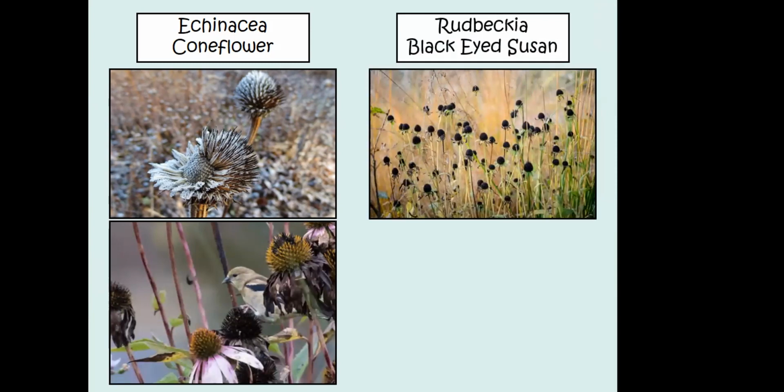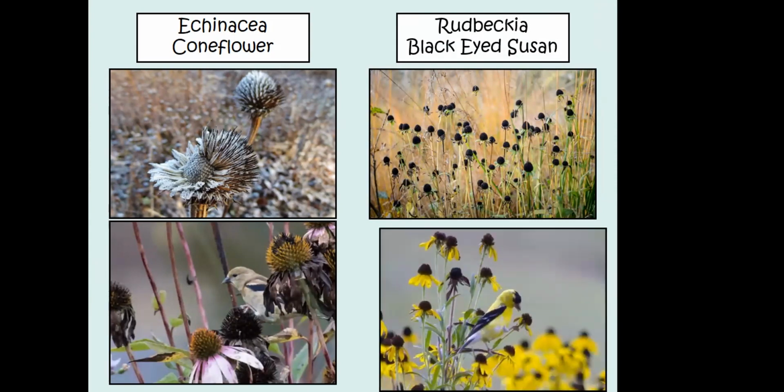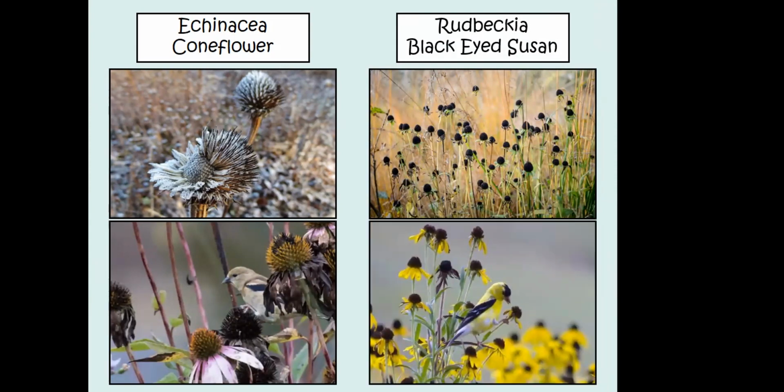Rudbeckia or black-eyed Susans are also a really adaptable plant to have in the garden. They grow just about anywhere, tolerate shade, and grow well in sun. And I think these black seed heads look fantastic in the winter garden. And it's really quite amusing watching the juncos try to bend the seed heads down so they can get better access to the seeds.